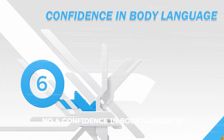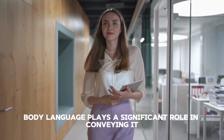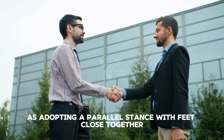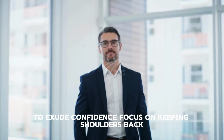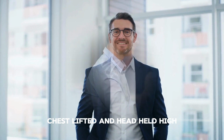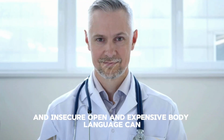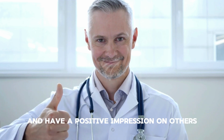Number 6. Confidence in body language. Confidence is an attractive quality, and body language plays a significant role in conveying it. Standing with confidence, such as adopting a parallel stance with feet close together, can convey power and self-assurance. To exude confidence, focus on keeping shoulders back, chest lifted, and head held high. Avoid crossing arms or slouching, as these gestures can make you appear closed off and insecure. Open and expansive body language can convey confidence and have a positive impression on others.